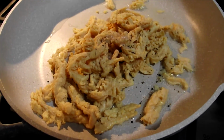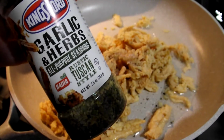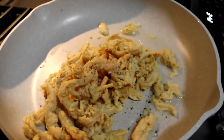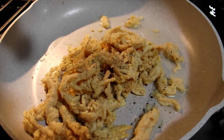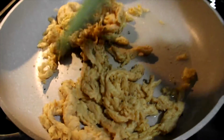Then I put some coconut oil in my frying pan and just threw those in there. And then I'm going to season them with this garlic and herb seasoning. I got this at Dollar Tree and I absolutely love it. When I go back, I'll probably buy some more if they still have it. So I sprinkled that on there, as well as some salt and black pepper. Of course, always season your food, guys. Don't be afraid to season your food.